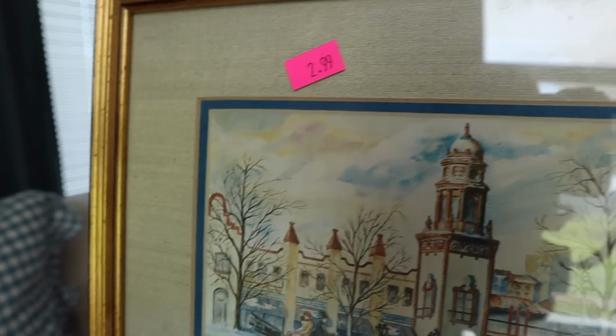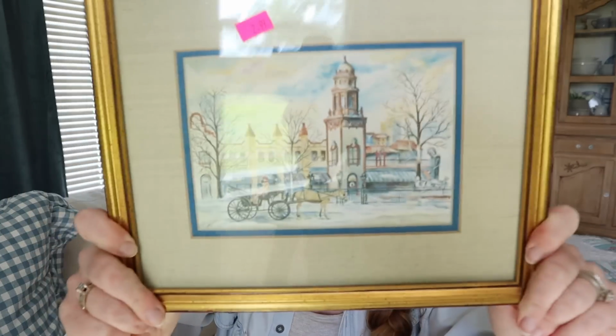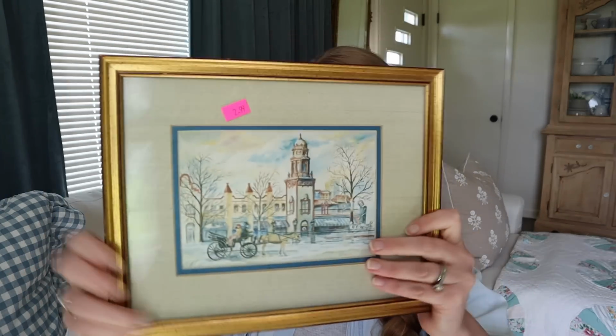This was only $2.99. I cannot wait to hang this up. I want to maybe put it above our stove. I feel like that would be really pretty for the winter months. I might go ahead and hang it up somewhere already though, or just sit it on a little shelf, because it is just so gorgeous, and I love the colors. Even though it is a snow scene, it's very wintry, but the colors in it are just so pretty in our home with the blue. So I think this is just so beautiful. So I love that find.